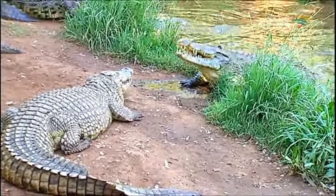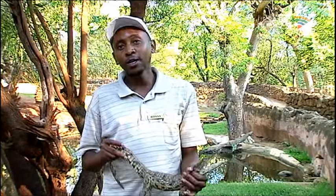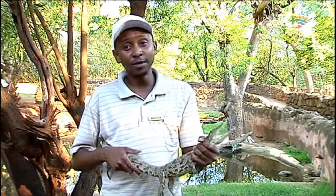But at least in captivity, we're looking at 80% survival rate, because we separate them according to size and age here. And we collect their eggs just to protect them. 80% survival rate. After 30 years of service, there's over 7,000 crocodiles here.